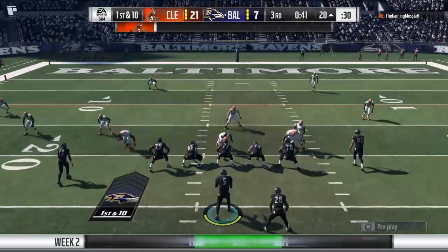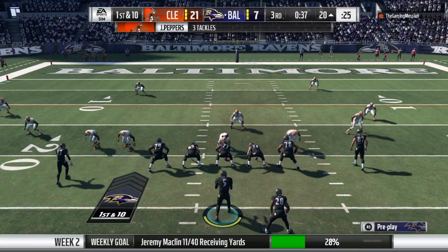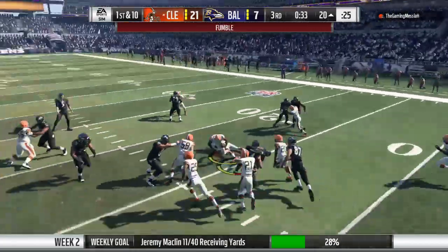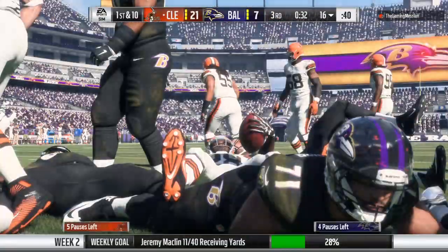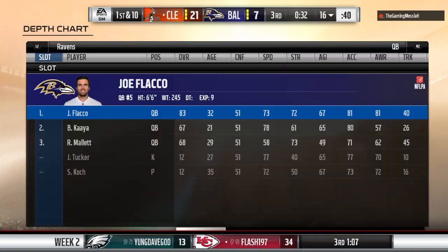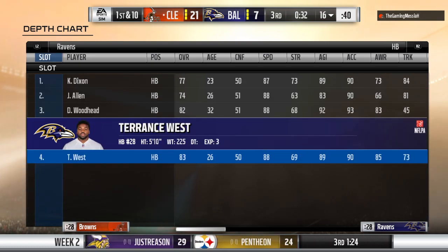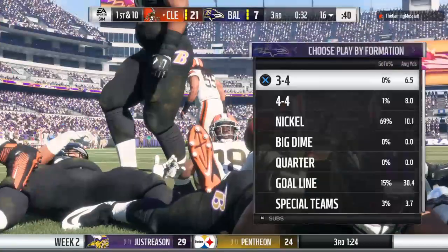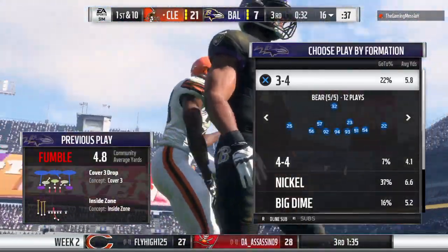That was a nicely run slant route, and what the receiver's trying to do is make the defender think he's going upfield for a deeper route and then breaks it off. Usually after... Oh, and now West lost the football. It's out. And this is picked up by the Browns. Turnover there as his guys will get the football back.